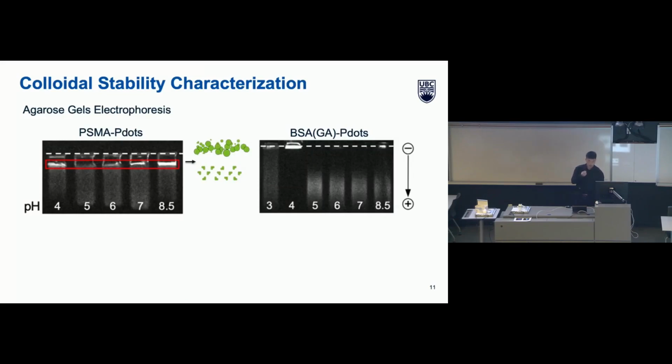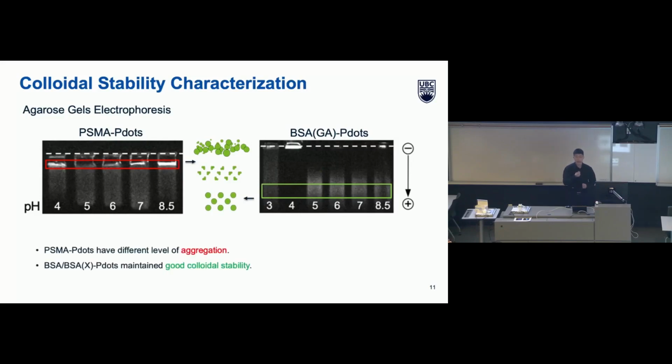If a certain pH does not affect the P-dots too much, the P-dots will have mobility, moving downwards, just like the BSA P-dots we made. The electrophoresis data suggest PSMA P-dots have different levels of aggregation when they are exposed to a wide range of pH and ionic strengths. However, BSA and BSA cross-linked P-dots can maintain good colloidal stability in various ionic strengths and pH for multiple days.